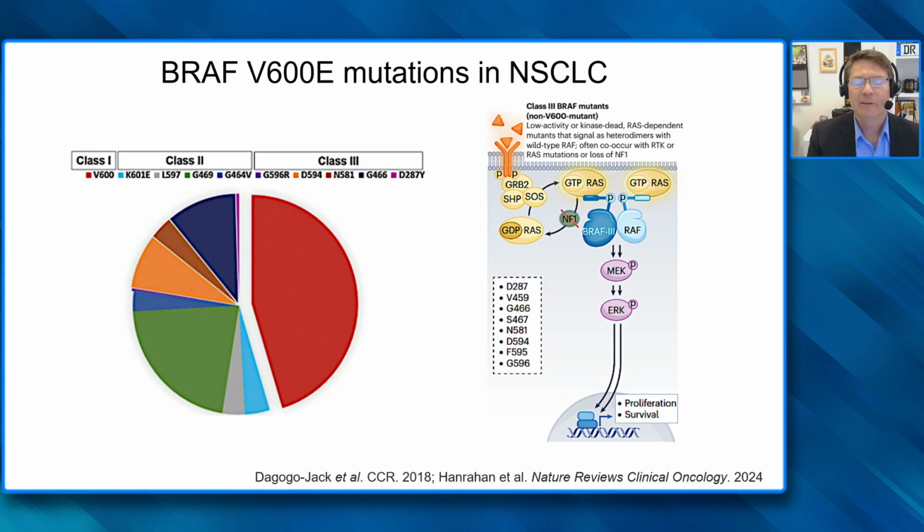So BRAF, there's 3 different classes of mutations. The most common in non-small cell lung cancer, and also the only one that's currently actionable, is the BRAF V600E mutation. The other classes are either kinase dead and don't signal through BRAF at all, or kinase active, but we don't have ways to target them right now. So all of these other BRAF mutations, when we see them, we're not exactly sure what to do besides maybe give standard treatments that we would give for otherwise mutation-negative non-small cell lung cancer.